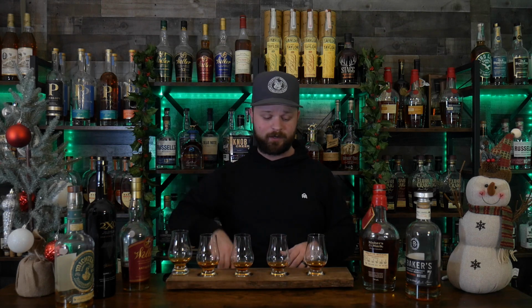We've got 5 bourbons and a rye poured here. As you guys know, we're going to go left to right and then fast forward right to left so that we can get to the fun stuff. But without further ado, let's get over here to glass A.